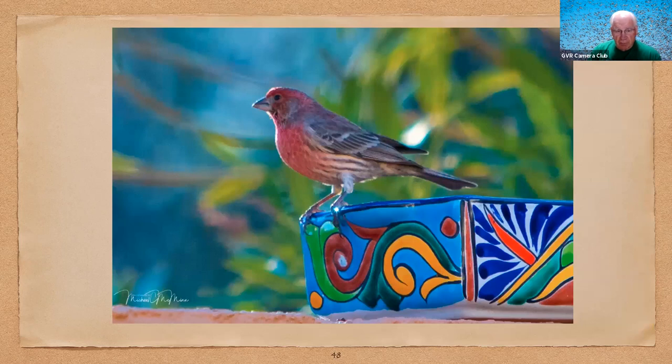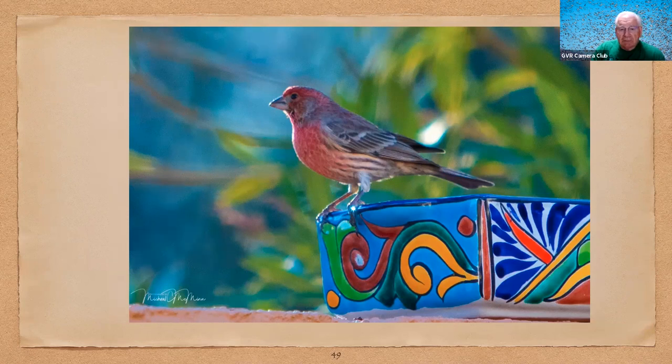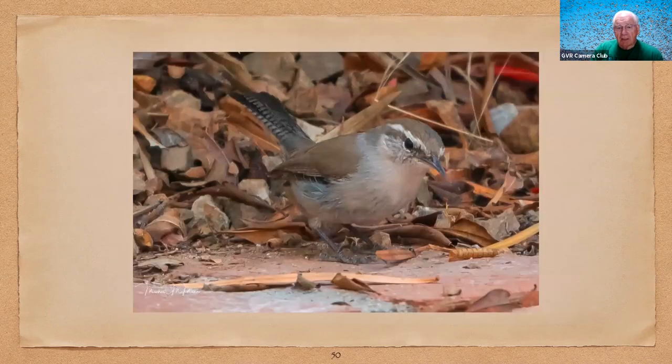Background's pretty good, pretty blurred. I could have brought up the beak and the eye a little bit more. The colors are interesting on the water, okay? But this, again, was sitting in my chair on the patio and probably shot with my 100-400 or 200-600. The same one.